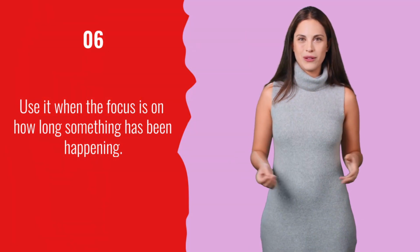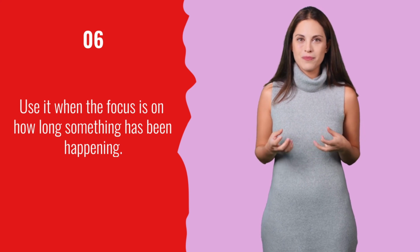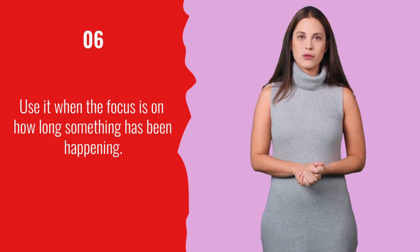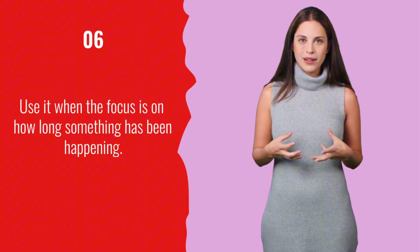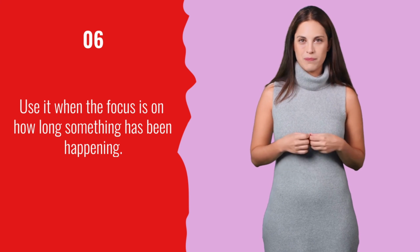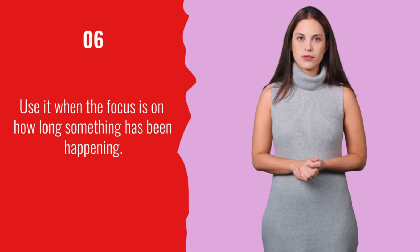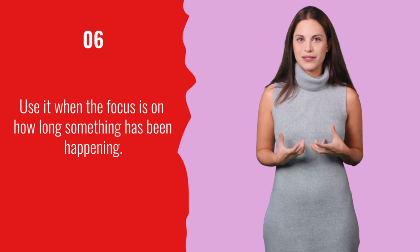Tip 6. Use it when the focus is on how long something has been happening. The future perfect continuous is all about duration. It's not just about what will happen. It's about how long that thing will have been happening by a certain point in the future. You're not focusing on the result. You're focusing on the time spent doing it.